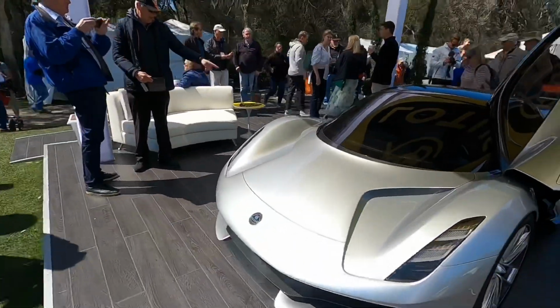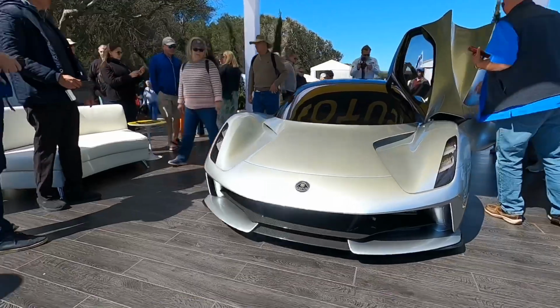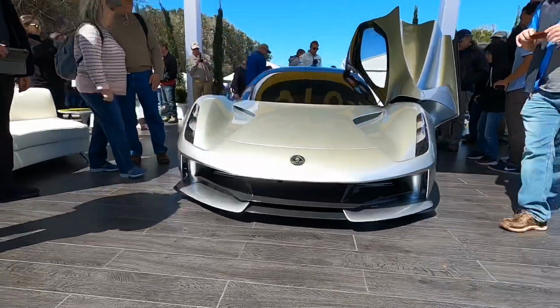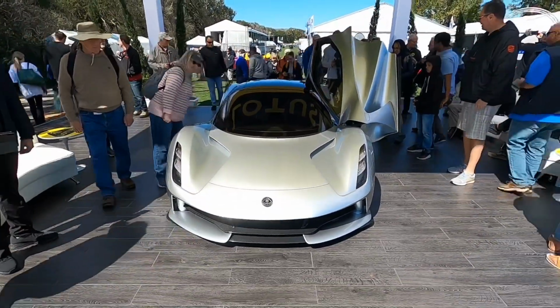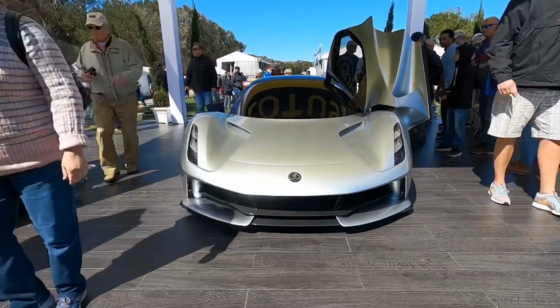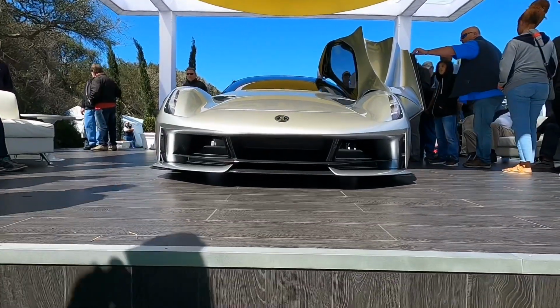But it's a very special machine that will be unforgettable and is really going to define performance for 100% electric hypercars for the time being, because as electrics have been very popular, they really haven't taken a hold in the mega dollar market like they will in the future. So this is the 2021 Lotus EVIJA at the Amelia Island Concours d'Elegance.